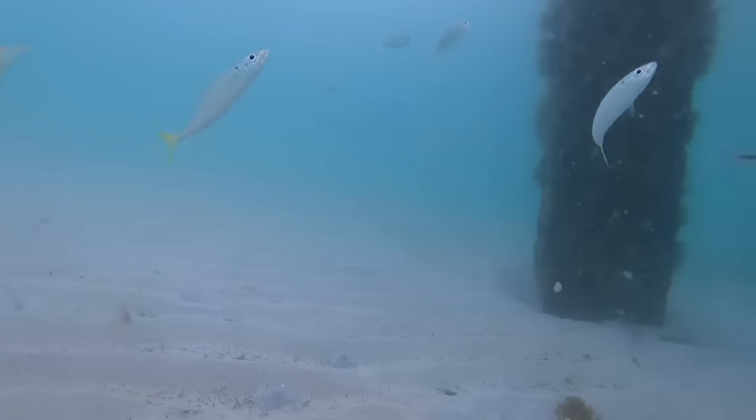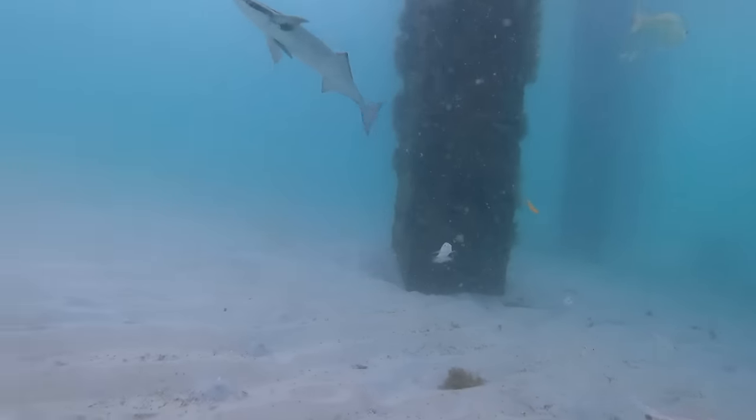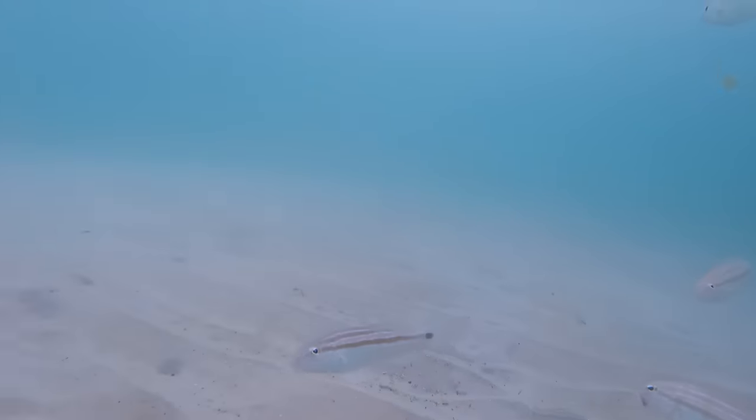This is the bottom. Bunch of cigar minnows. There comes a remora. And check those guys out. Those are actually sand perch. And I've never seen them around the pier before.